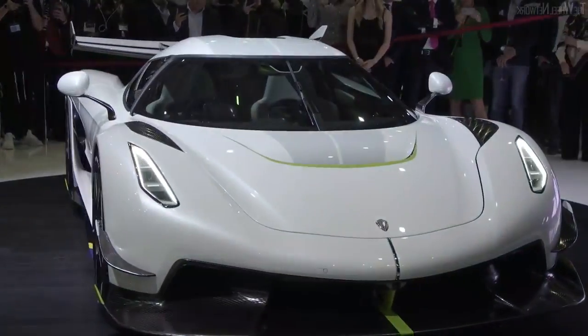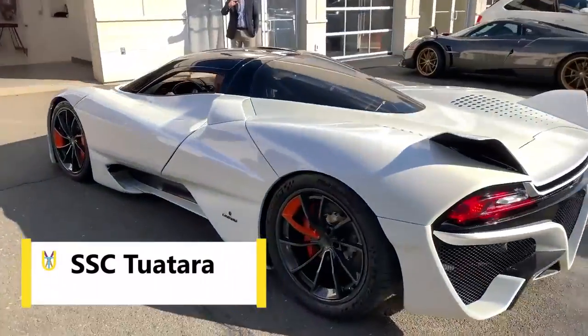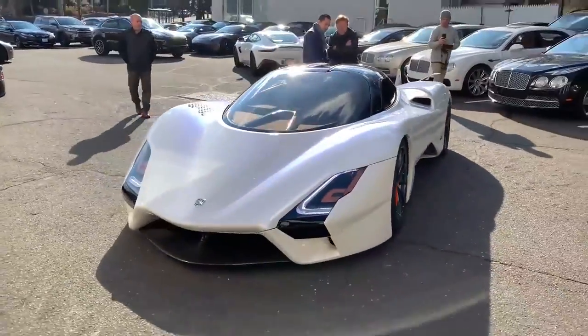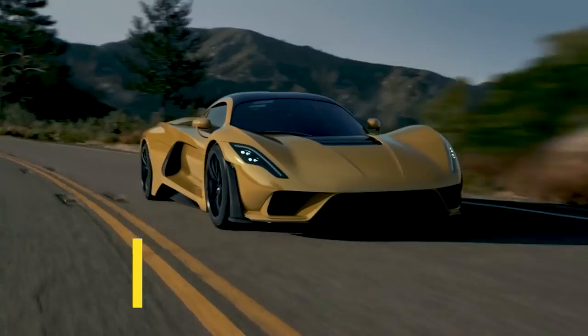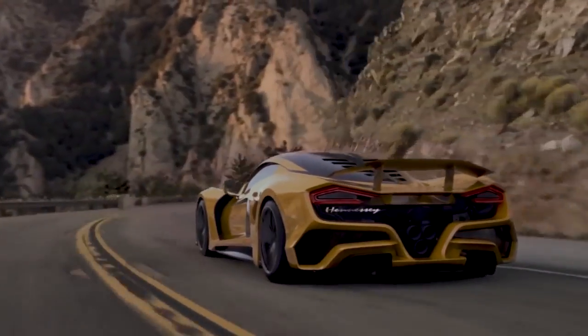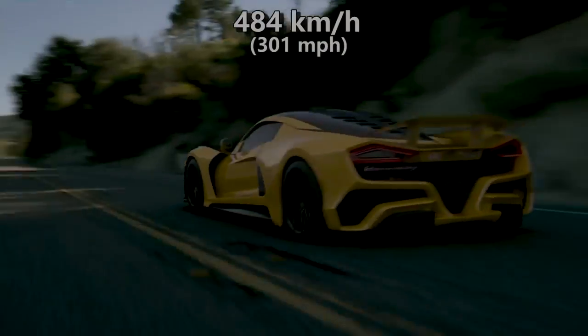Before unveiling the fastest car, here are some honorable mentions. SSC Tuatara. The car is the successor to the SSC Ultimate Aero, and it has a claimed top speed of 482 km per hour. Hennessy Venom F5, the successor to the Venom GT, with a claimed top speed of 484 km per hour.